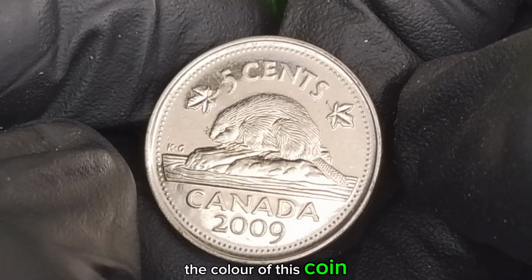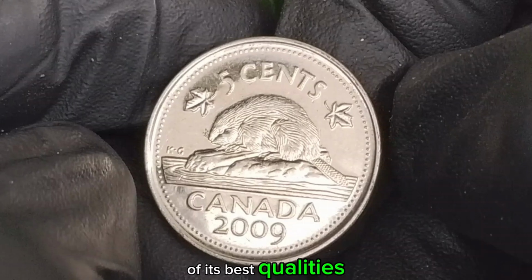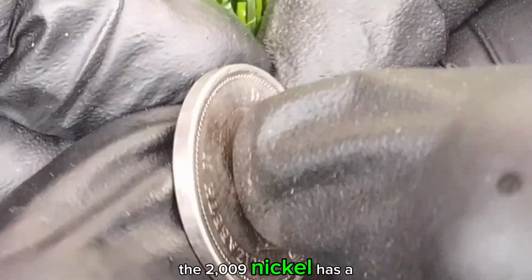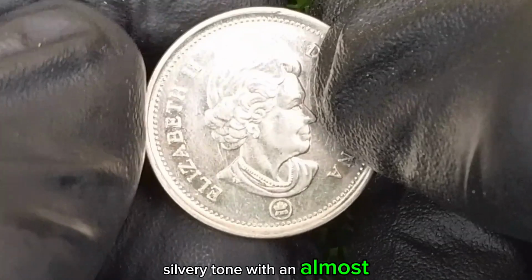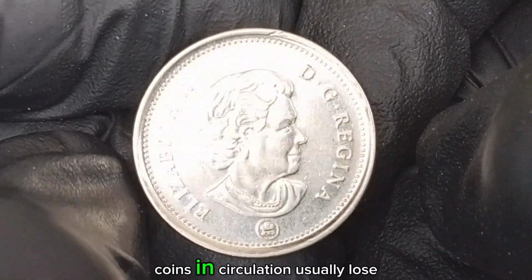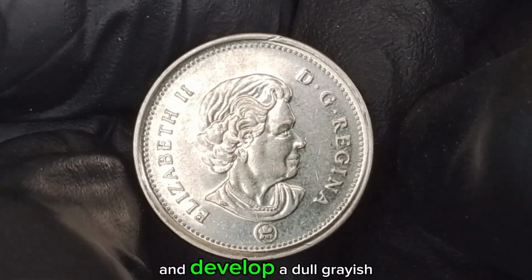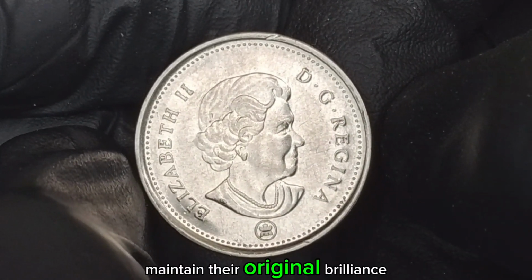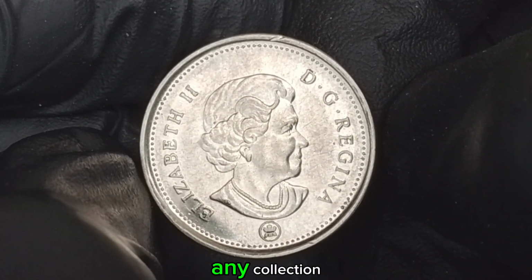The color of this coin in high grade is one of its best qualities. Thanks to its nickel-plated steel composition, the 2009 nickel has a bright silvery tone with an almost mirror-like luster. Coins in circulation usually lose that shine and develop a dull, grayish look, but excellent condition examples maintain their original brilliance, making them stand out in any collection.